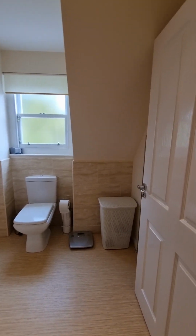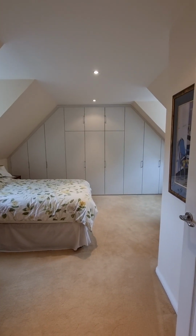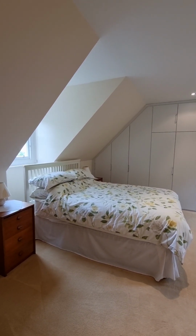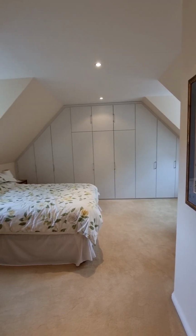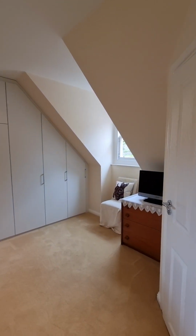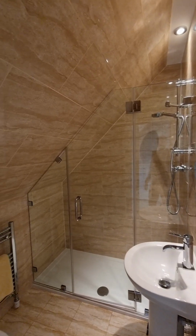Again, you can see it's finished extremely well. One of the main master bedrooms here. It's kind of split between 2 of them which one is the master bedroom, but they're both just brilliant. And what I love about it is that wall-to-wall wardrobe off the back. And that's when I said about plenty of storage. You've also got windows either side, so you bring in a lot of natural light. And then, first of your ensuite shower rooms. Again, you can see that similar finish all the way throughout.